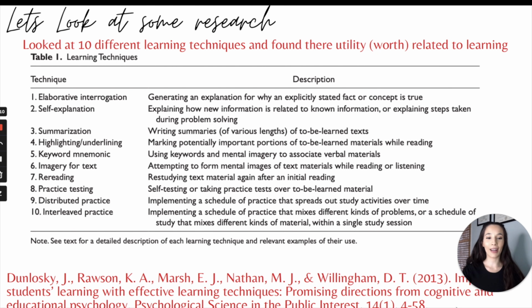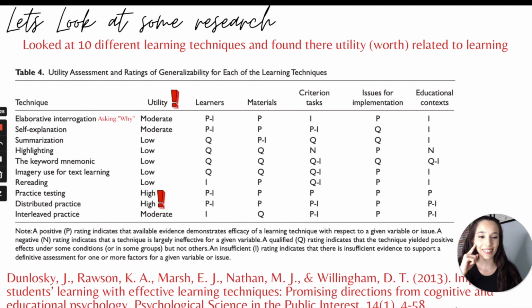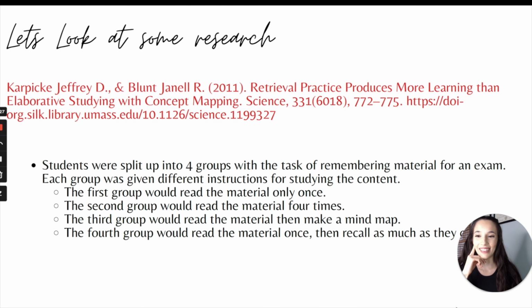Do not cram. Do not cram. Studying 14 hours the day before the exam, you are not going to remember much of the information. And I'm actually going to show you how much of the information you'll remember. So let's get into that. Guys, I'm so excited about this. I love looking at the research. Okay, all right. So let's take a look at some more research.